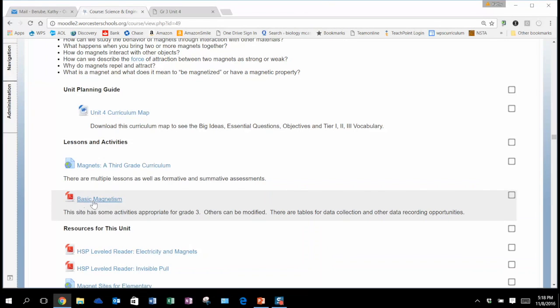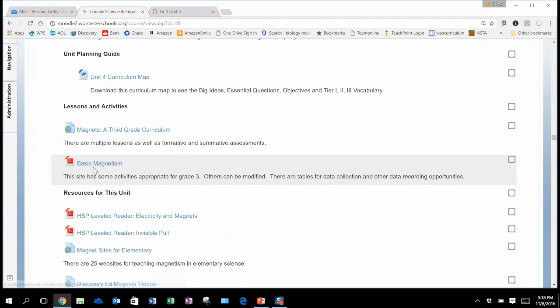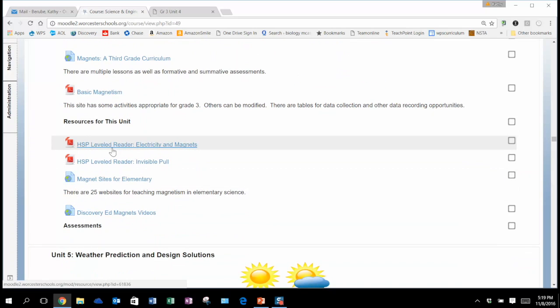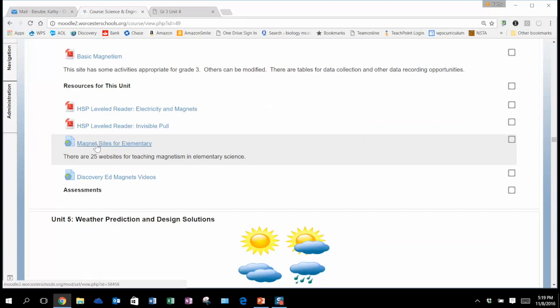Next, we have a PDF, Basic Magnetism. Again, some more lessons and activities. We have the HSP leveled reader, Electricity and Magnets, and the other leveled reader is Invisible Pull. You can just click on those. They're PDFs. They would download. You can show to students on the computer. Click on this link here for 25 more websites for teaching magnetism in elementary science.